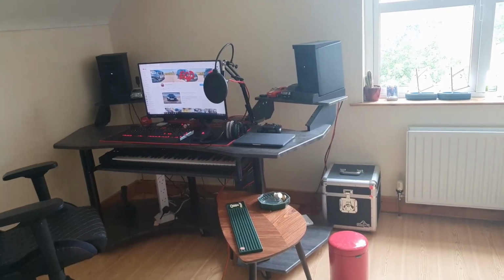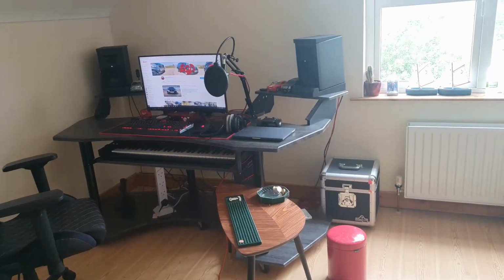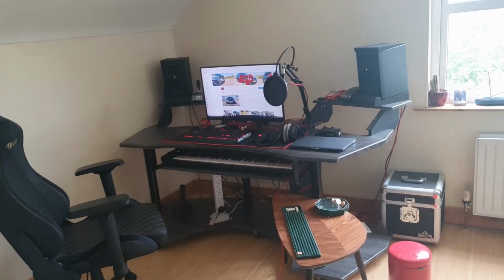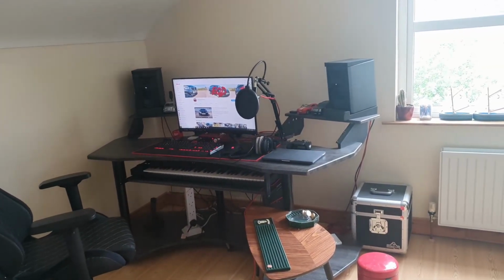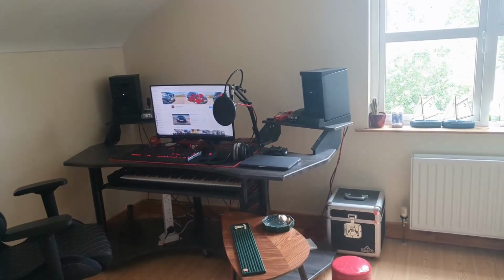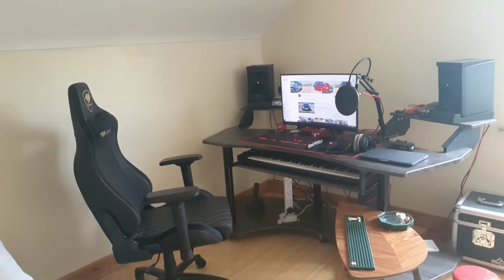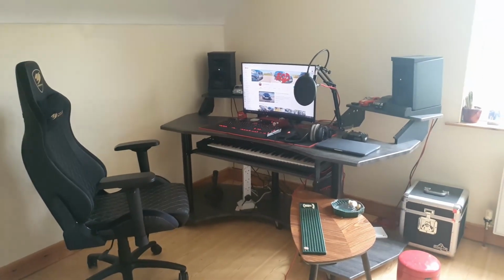but everything's a little bit of a mess as I've been here less than a month, and I'm still working everything out. And I've got no acoustic treatment, as you can see, so it sounds pretty echoey, pretty reverby, but whatever. I've literally just moved in, so we're going to be fixing that at some point in the near future.